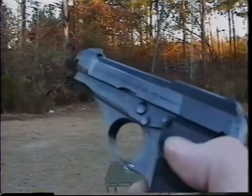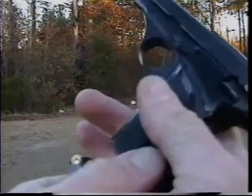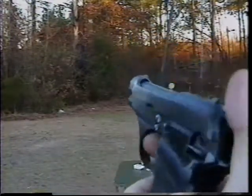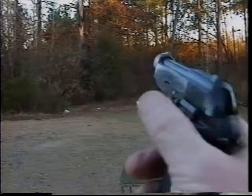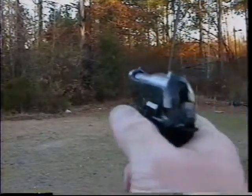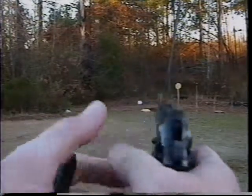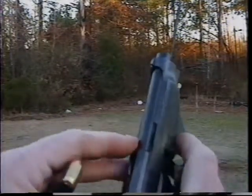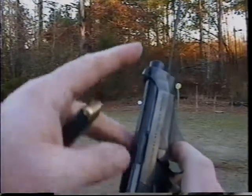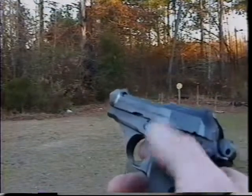Of course, all Berettas that I'm aware of have been very nicely made. This is the magazine release down here on the grip. It has a magazine safety. You can pull the slide back and try and pull the trigger and nothing happens. The magazine has to be inserted for the gun to fire. You have certainly usable sights. Looks to have about a 3.5 or so inch barrel here, so you have enough barrel for the little .380 to develop quite a bit of velocity.